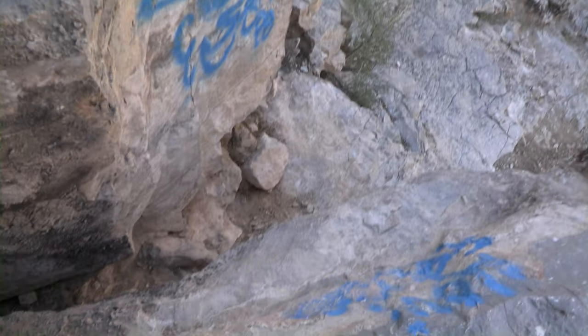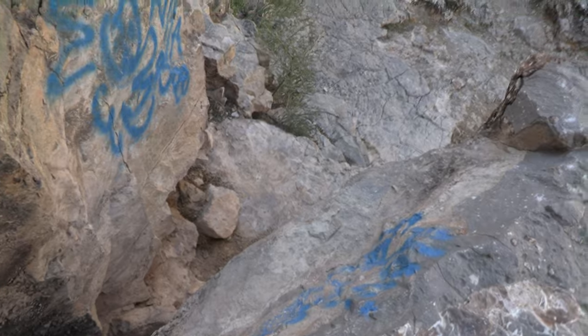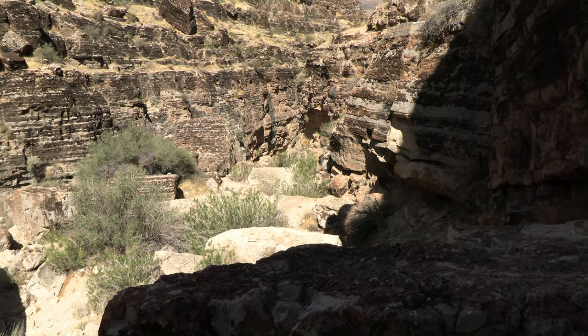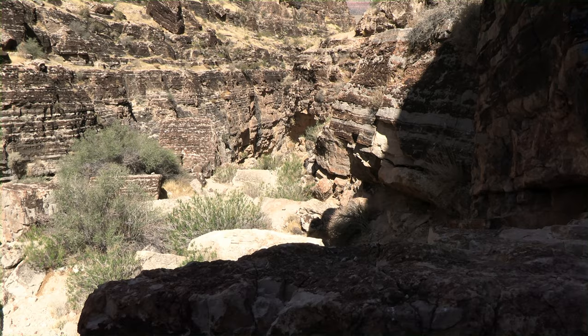Okay, so I'm going to head back down. To get down, I have to get back down this drop here, and then there's another drop to go down and kind of hike down.